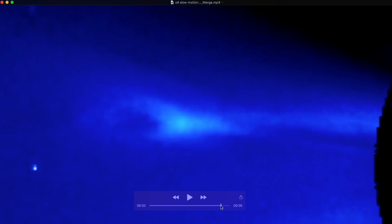Now, it's my opinion that this is a UFO. It really does look like a UFO. It doesn't look like solar material. It's not splattering all over the place. It's very contained in a very tight disc-shaped area. So, tell me in comments below what you think this is. A disc? A UFO? Solar material?